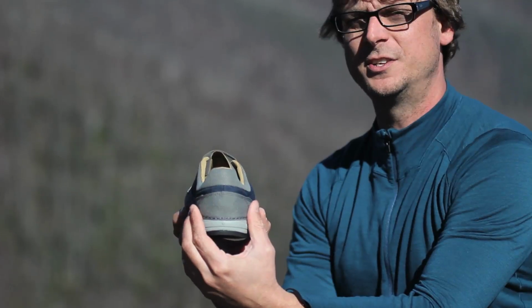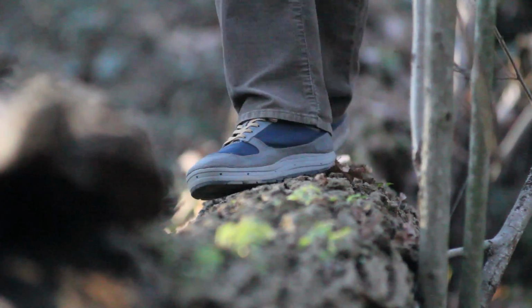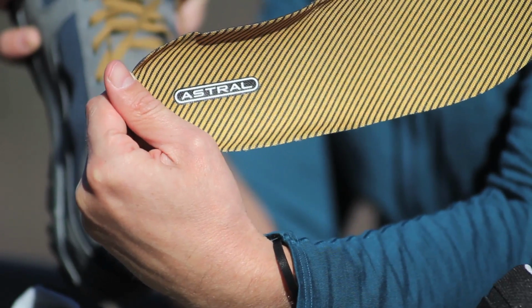A semi-rigid heel cup and padding in the ankle collar offer stability, comfort, and insulation. Inside, you'll find a removable polygene-treated insole for step-in comfort and odor control.